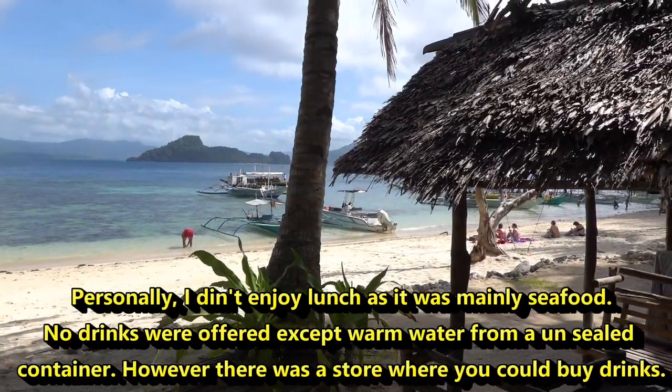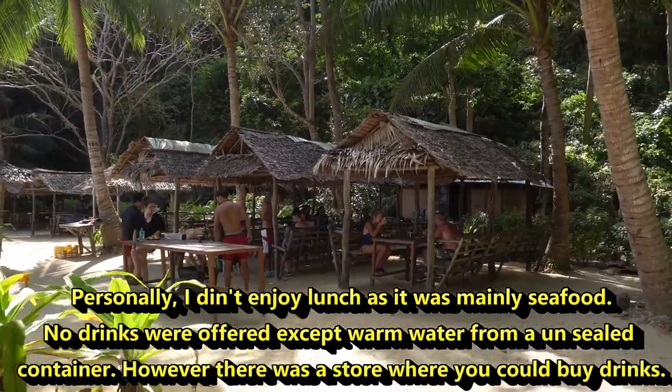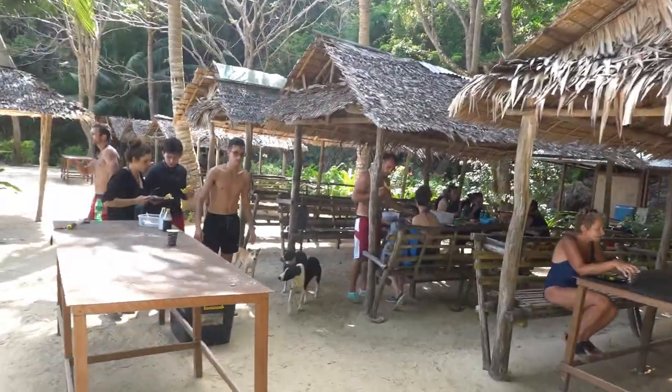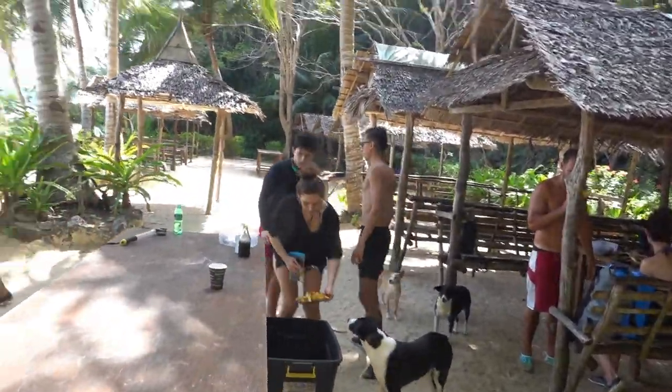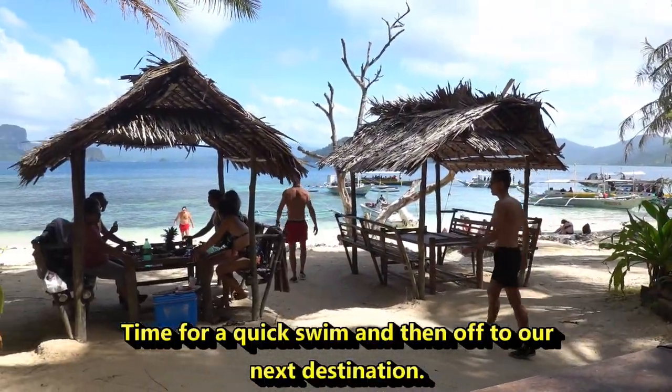So we've just finished lunch. A couple of the last people are just cleaning up the plates. Some guys playing b-ball, just relaxing. Nice place to have lunch.